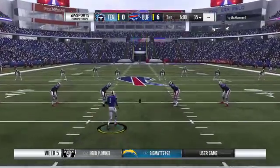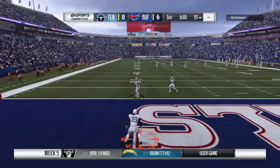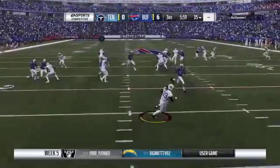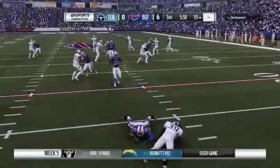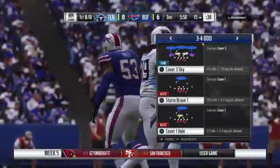Both teams appear ready for the fight ahead, and we resume action here in quarter number 3. This will be taken to the back of the end zone. And he'll probably wish he'd reconsidered here. It will cost him 10 yards as he's down at the 15.